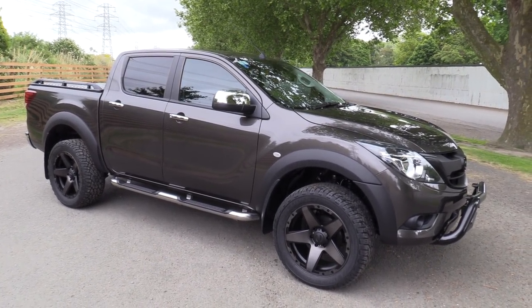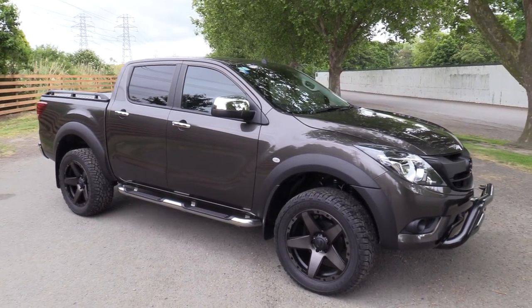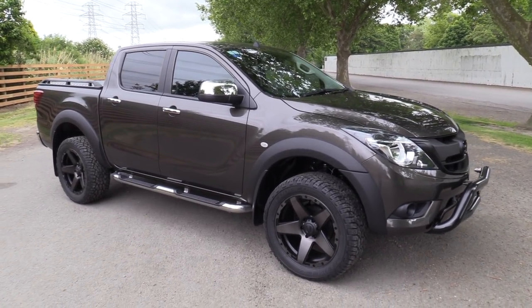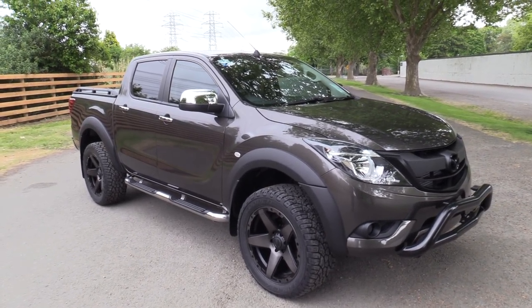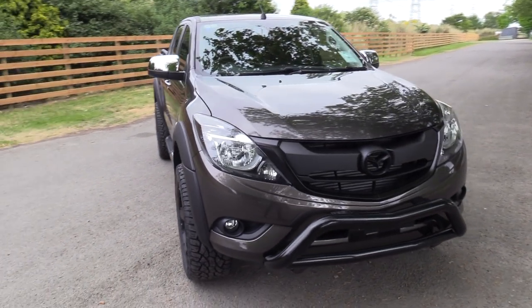Today we're going to walk around another one of our Mazda BT-50 creations. This time it is a 4x2 GSX double cab. It's presented in the metallic titanium flash. Power comes from the 3.2 litre 5-cylinder engine, 147 kilowatts and 470 newton metres of torque.